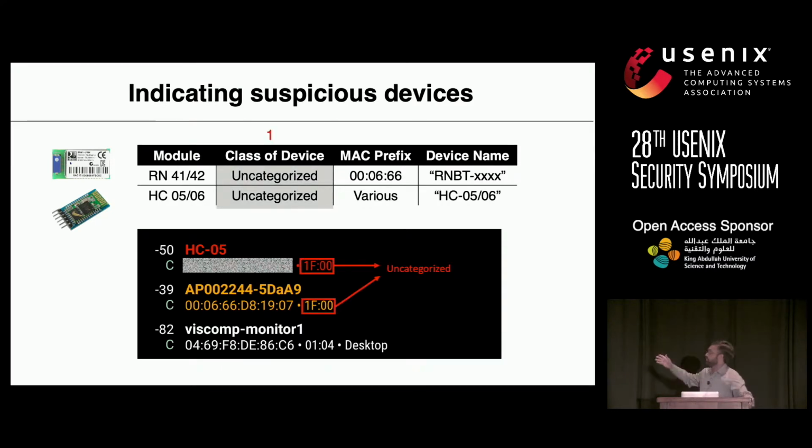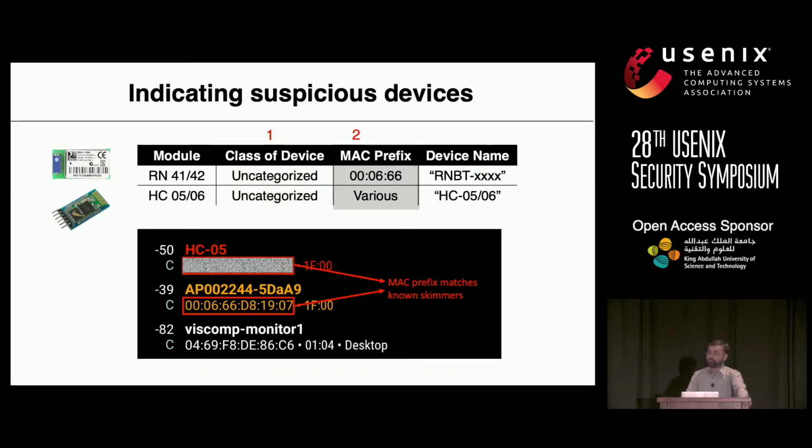The first is the class of device. Now, a class of device is a sort of indicator for the intended application of a Bluetooth device. So it will have values like smartphone for a phone, or hands-free for a hands-free device. But for these Bluetooth modules, the manufacturer leaves the class of device uncategorized. Now, the MAC prefix, or the first 3 bytes of the MAC, indicates the manufacturer. For RN modules, we saw that they were using the default IEEE MAC prefix. For HC modules, we saw a wide variety of MAC prefixes, and we'll talk about some of them later. Finally, the device names.